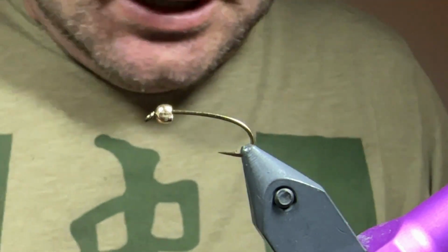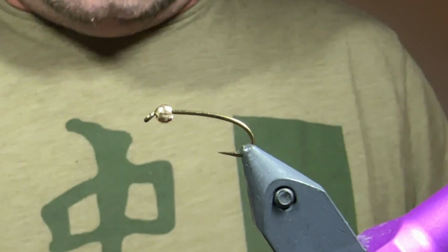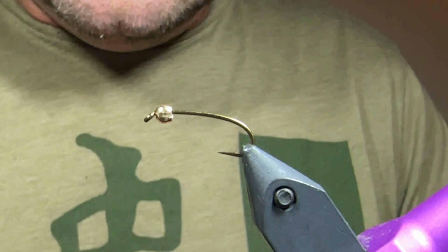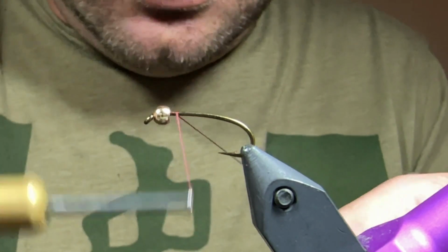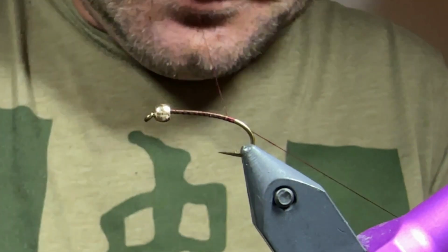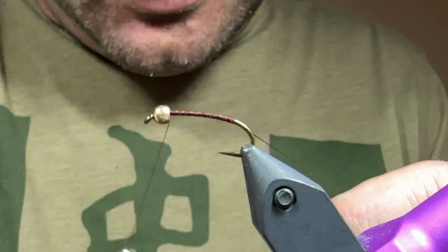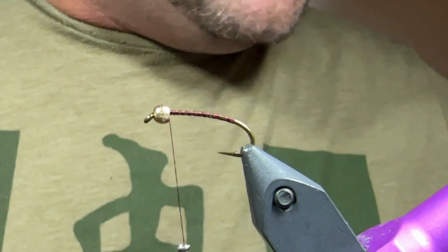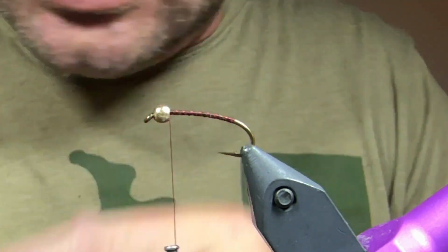So I've got a size 10 Daiichi 1760. That's a 1/8 gold tungsten bead. If you don't have tungsten, no big deal. Throw a couple wraps of like .020 lead-free wire in there, and that'll give you enough weight to get down, and it gives a decent jigging motion if you keep it up at the front there.